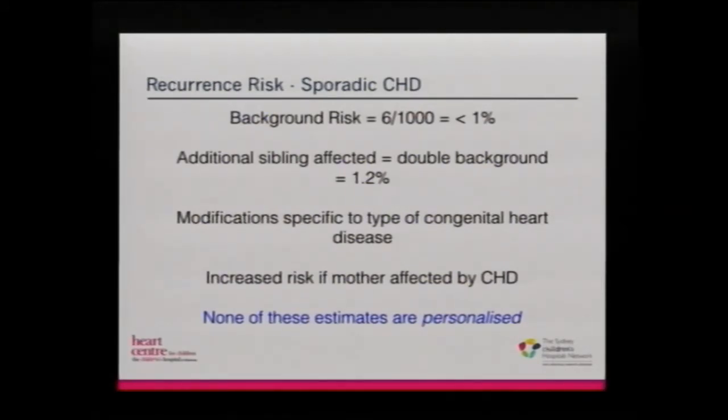And you can, in some sorts of congenital heart disease, such as left heart obstruction, including mitral stenosis, aortic stenosis, coarctation, hypoplastic left heart syndrome, then the recurrence risk is higher for left heart conditions.